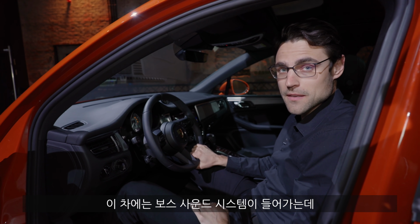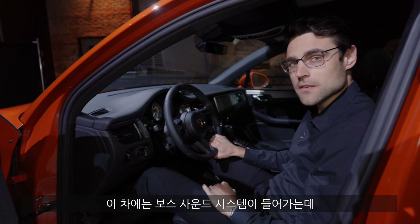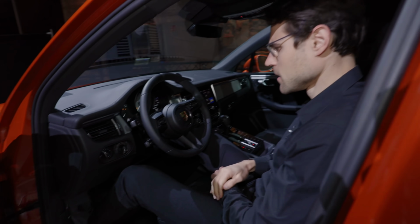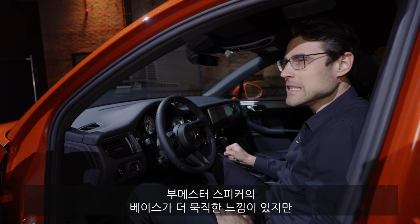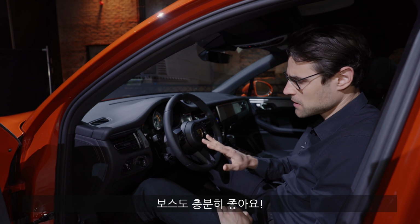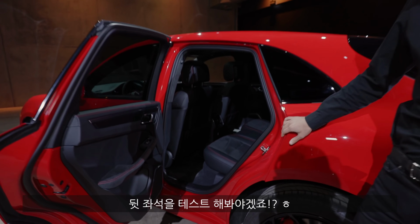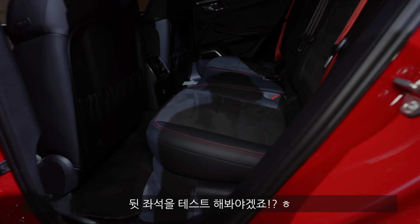By the way, here in this vehicle, also the Bose sound system, but I've tested it and I think the sound's also really awesome. The Burmester sound system is maybe a little bit more bass heavy, but this one here is already totally fine. Rear seating, of course, shouldn't be missing in any autography test that you know what you can calculate with.